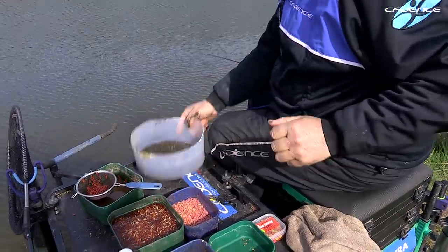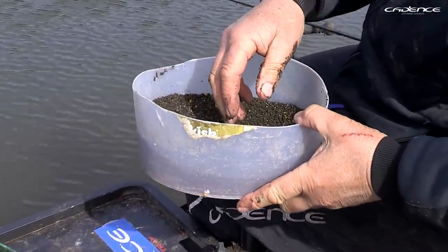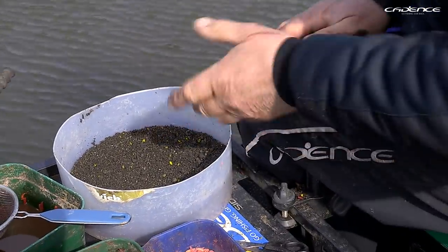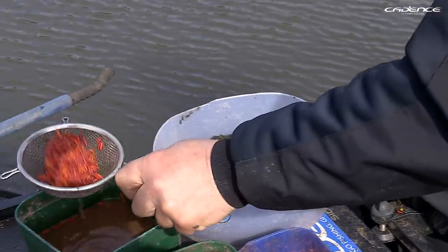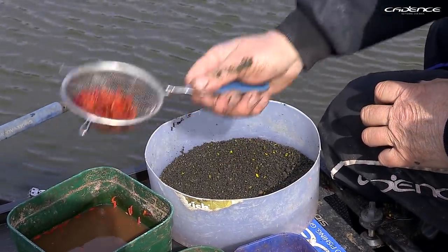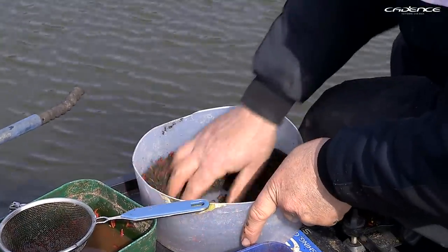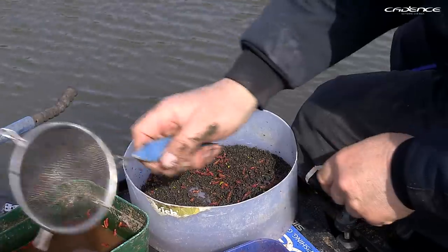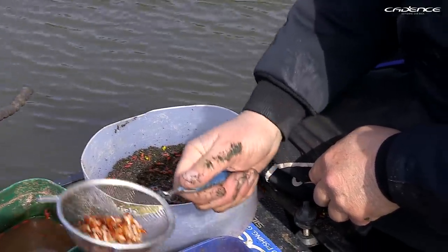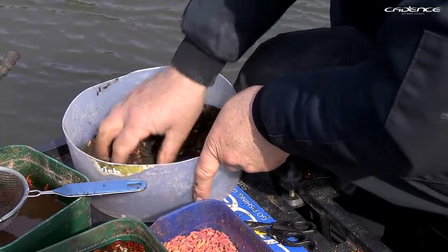And you may have noticed I've cut the bottom off a bucket. Cheap way of getting your ground bait bowl, so you can mix stuff up. And added to that, we put our dead maggots in, sieving the water off so we don't make the ground bait too dry. Mix that up. A few casters, bream love casters. Mix that up.